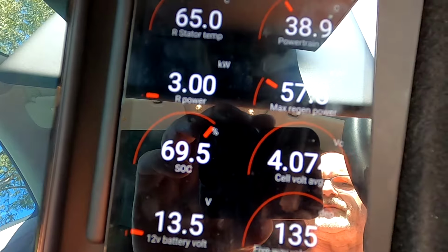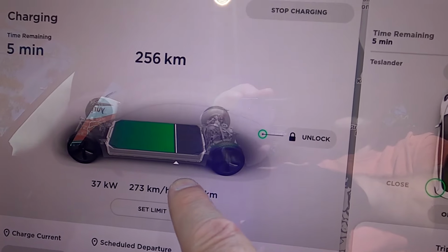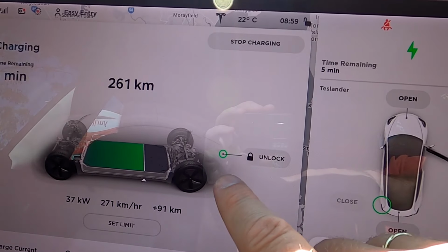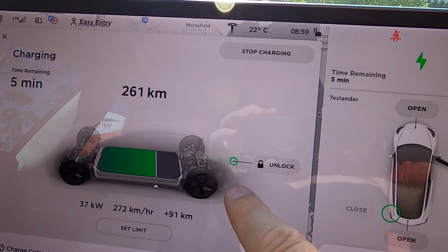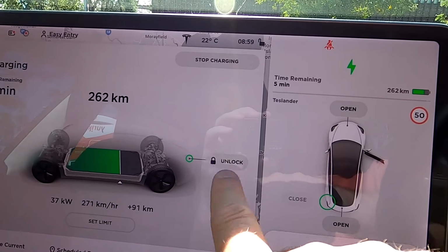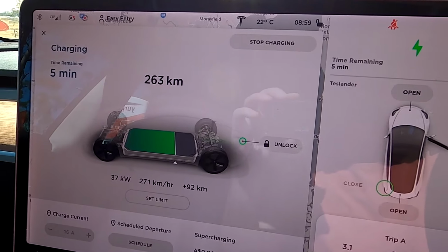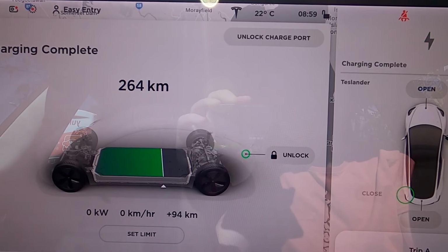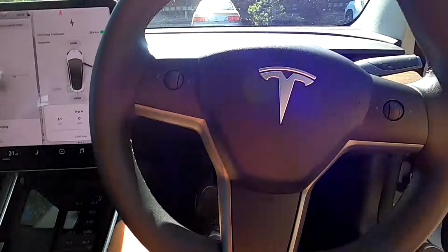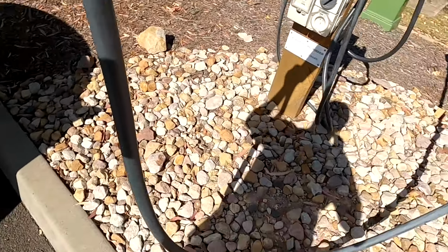So we are now close to 70% state of charge, and once we reach the threshold I set, we will see the car stopping charging and also unlocking the charge port. This is a new feature which came with one of the last updates, where the car actually unlocks the charge port once the charging stops. Before, you had to click on the button here or use the app to unlock your charge port. Now it's doing this automatically. There we go, and unlocked. So now we can just pull it out, and that's it.